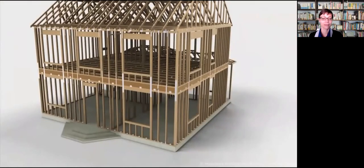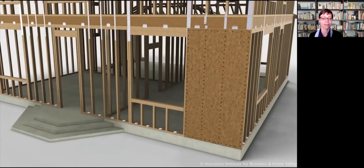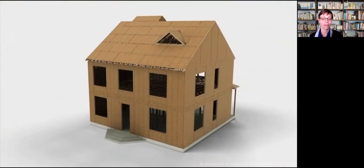All exterior walls and the roof need to be covered with structural panels that can be made of plywood or oriented strand board, for example. Be sure to include sheathing on areas around openings for windows and doors. These panels greatly increase the strength of the house and will keep it standing strong when high winds blow.